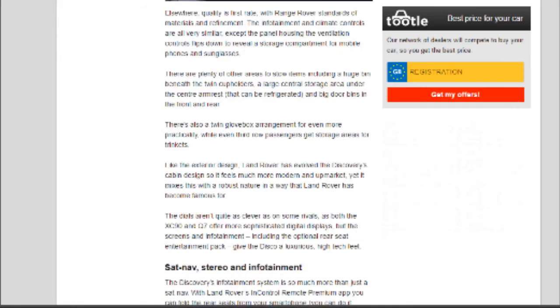There are plenty of other areas to stow items, including a huge bin beneath the twin cup holders, a large central storage area under the center armrest that can be refrigerated, and big door bins in the front and rear. There's also a twin glove box arrangement for even more practicality, while even third-row passengers get storage areas for trinkets. Like the exterior design, Land Rover has evolved the Discovery's cabin design so it feels much more modern and upmarket, yet it mixes this with a robust nature in a way that Land Rover has become famous for.